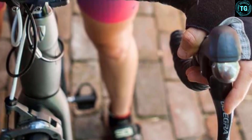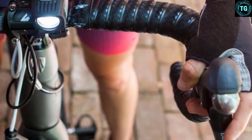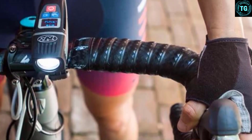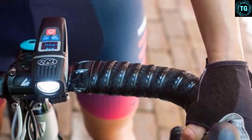The OLED screen on top of the unit offers key data that's helpful while you're riding. In particular, you can see how much time you have remaining before the battery dies. The screen also tells you what light mode you're in at any given time.